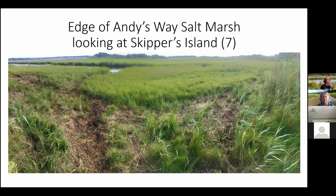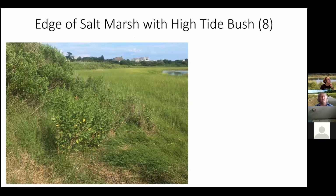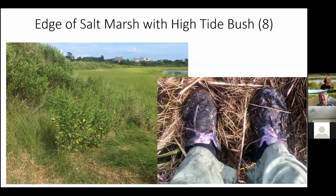Now, at this point, we're gonna turn, let's see, south and go along the edge. So we've just come out of the path, and we're about to go along this edge until we can find a way to get over to the sandy marsh edge. But it's muddy along the way, and you have to watch your step.